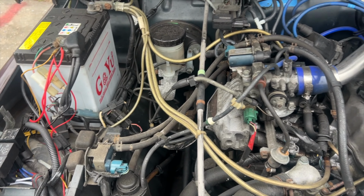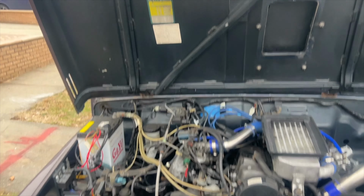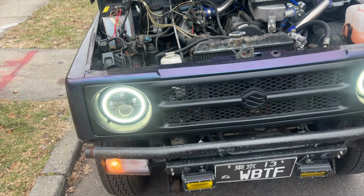It's never given me an issue. I never really cared. And like I mentioned, I do oil changes so often that I never came to the car and was like, oh my god, there's no oil. That was never an issue. But let me change the battery and then we'll do the test drive.